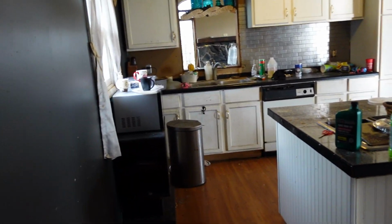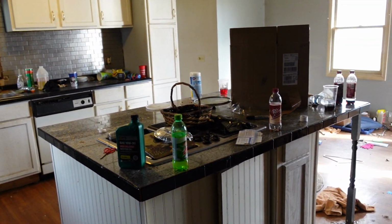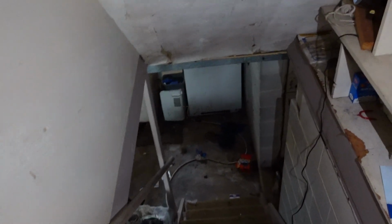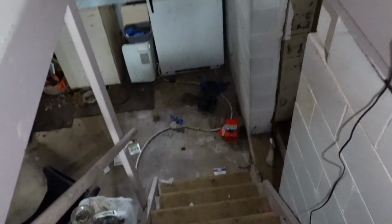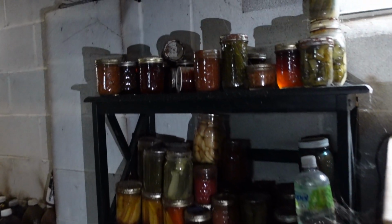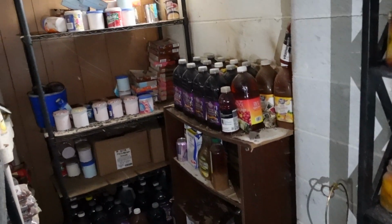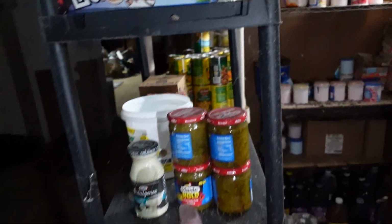Let's give you another look through here. So people kind of come in, they leave what they don't want, and they take off. Now what was weird about the basement, as I take you down through here, is all the food that was left in the basement. Canning food. I'll just take you down through here and show all of this different stuff. Lots of food in the corners.